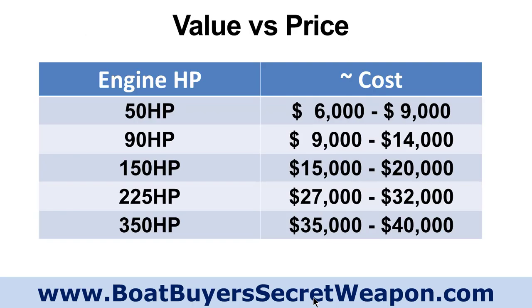But one thing that's also valuable to know is, when I look at a boat, it could have the same pontoon setup, the same layout, the same size, everything exactly the same, and yet with the 50 horsepower, it is significantly cheaper than with the 115 or the 150. Well, the reason for that is the cost of the engine has a huge impact on the overall cost of the boat.